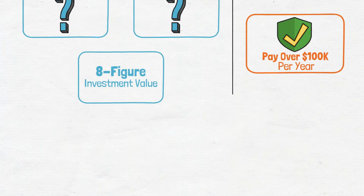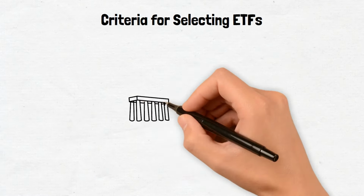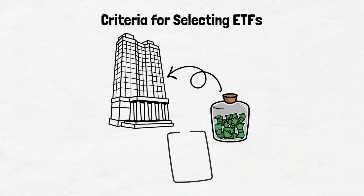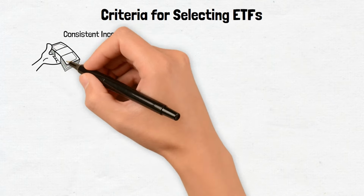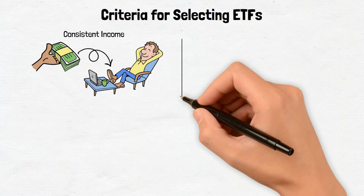Let's start with criteria for selecting ETFs. When it comes to choosing the best ETFs for my, or for that matter, your portfolio, having clear and effective criteria is essential. I look at the potential for generating consistent income, focusing on ETFs that provide a steady stream of dividends to grow my investment while offering passive income.